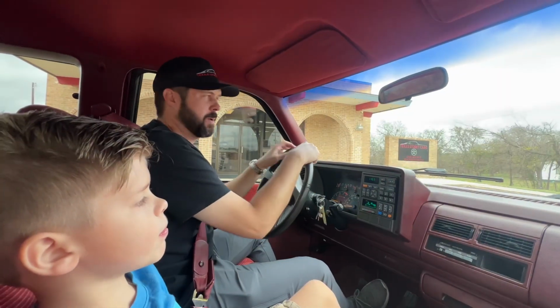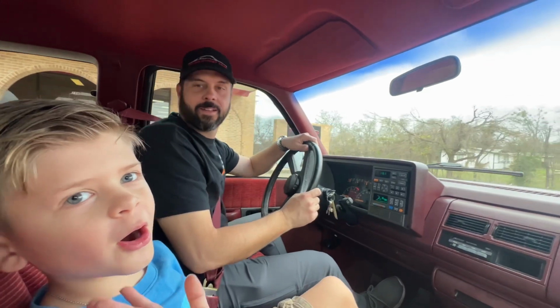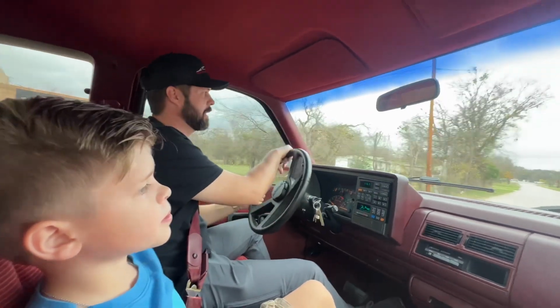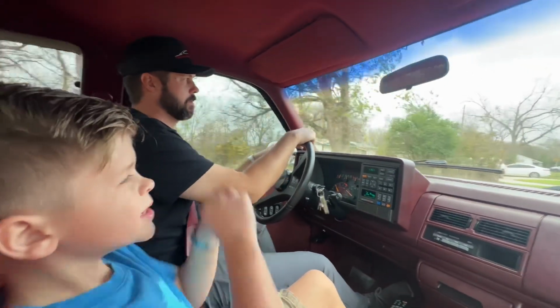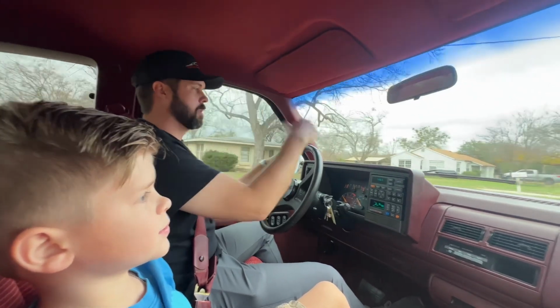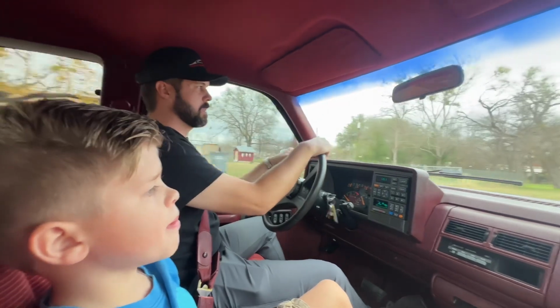Take the '94 for a spin around the block. We got both kids in the front today. Gracie's filming. That's one cool thing about these extended cabs. You can throw your kids in here. You can go to little cruise-ins. I think that's what this truck would be good at. Going to little car shows, cruise-ins, throw your kids in there. There's room in the back. A usable truck that has a bunch of good options and nice suspension.